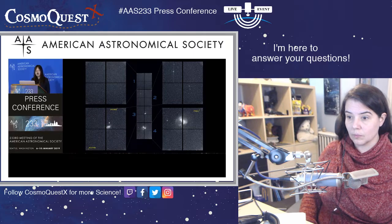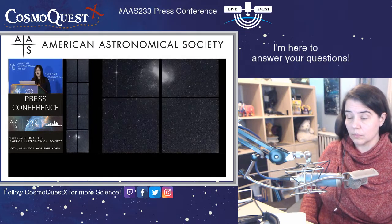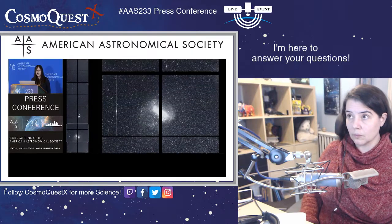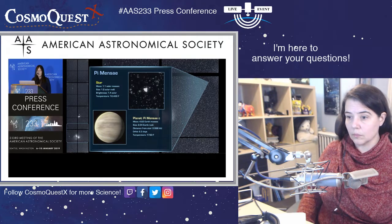Pi Mensae c is the first transiting planet that TESS discovered and confirmed in its mission. It's around a really bright star. The star is actually visible to the naked eye if you go to a dark place in the southern hemisphere. The planet itself is about twice the size of Earth, and using archival data from the HARPS mission, we were able to determine the mass of the planet to be about 5 times the mass of Earth.